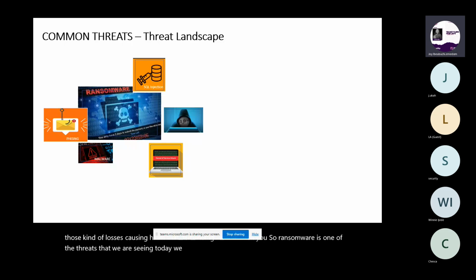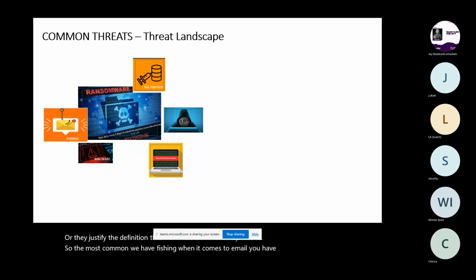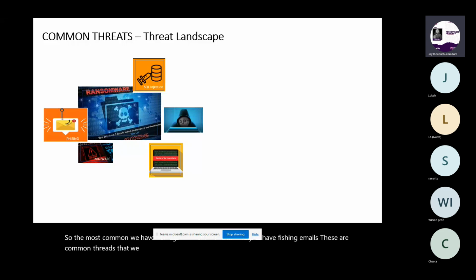We also have your typical malware, what you call your viruses and all of that. We can see that when they infect the systems, they either cause the systems not to be usable, or they corrupt files. So these different examples of common threats that we have put here explain or justify the definition that we have seen for security threats. The most common one is phishing. When it comes to email, you have phishing emails. These are common threats that we see that, once they come in, the impact that they have on the system, the impact that they have on the entities, leads to loss.